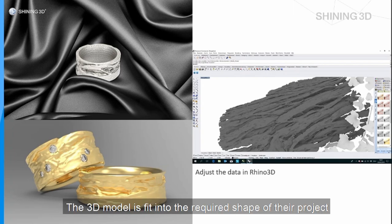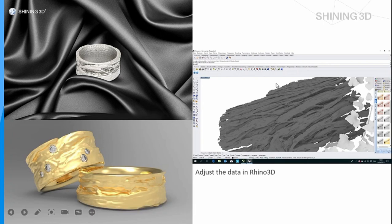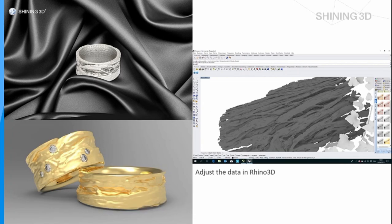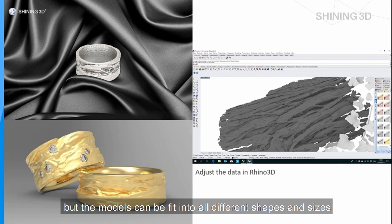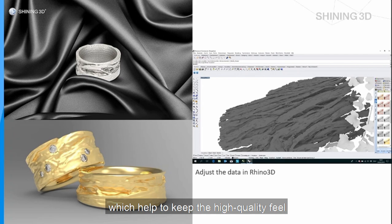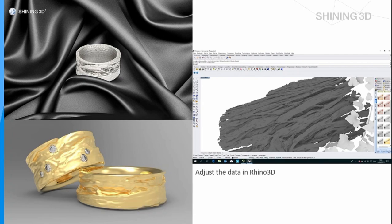The 3D model is fit into the required shape of their project. This time they fit the tree bark into a ring, but the models can be fit into all different shapes and sizes. The completed part can then be manufactured using traditional means which help to keep the high quality feel. It's really a special ring, right?